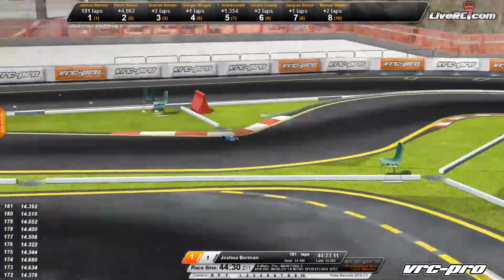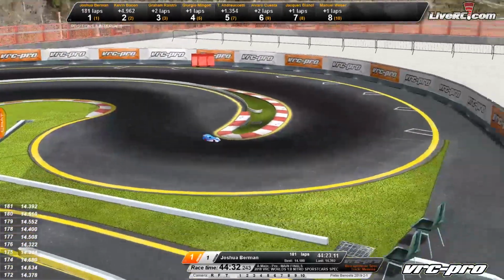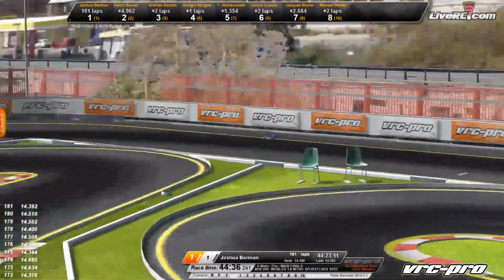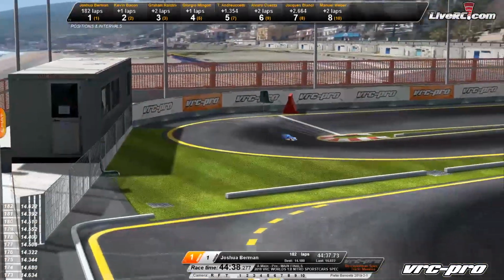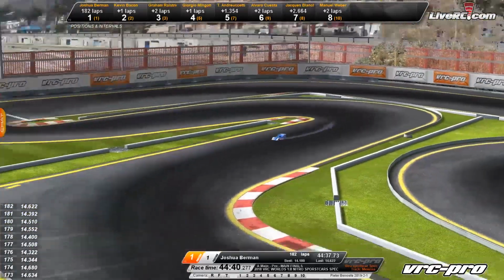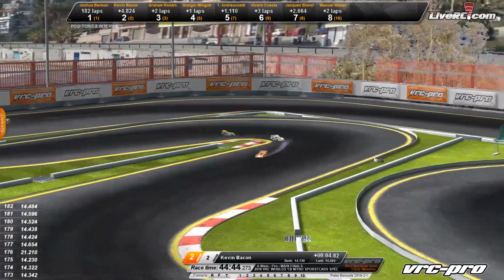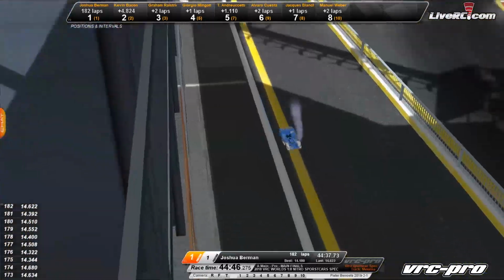Berman working his way back around there. Only a few more laps left to go around this track. It's been back and forth between Berman and Bacon. And right now, Berman with... Berman coming in for fuel! Berman making a last-minute pit stop. This is going to change things up now.